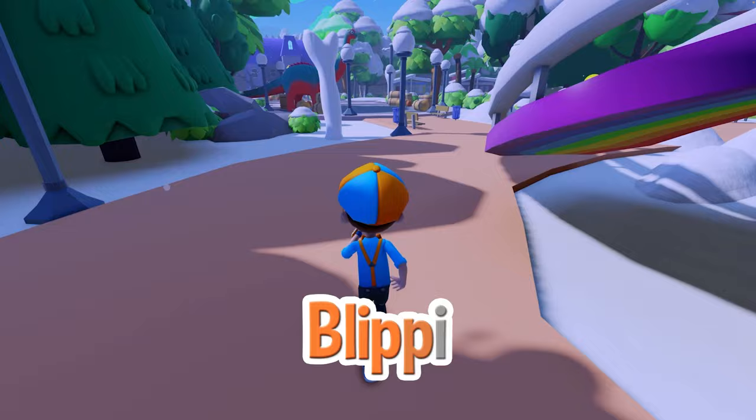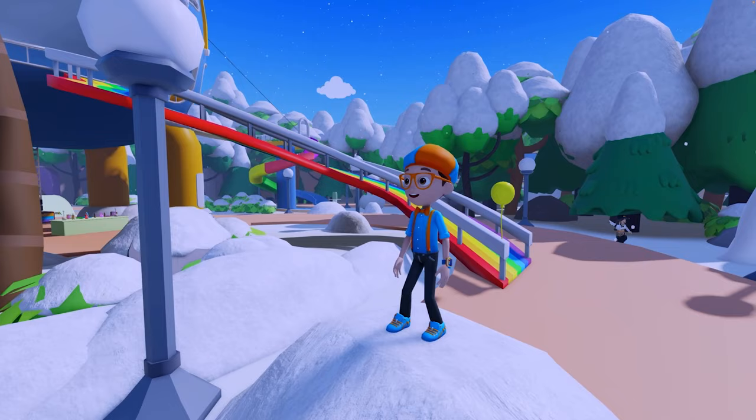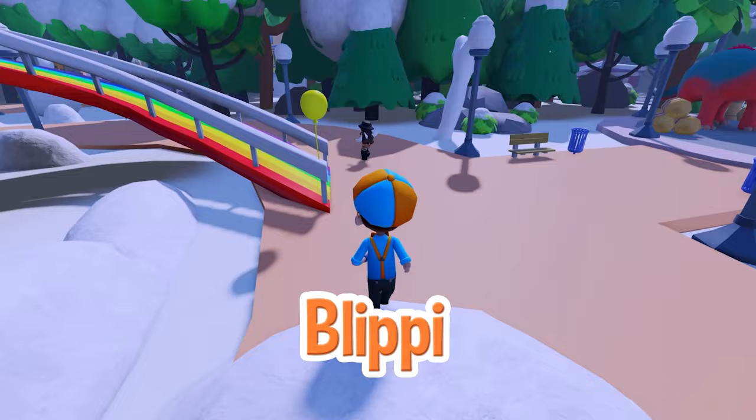Wait a minute. I think I see something. Snow and ice. Yeah! A big pile of ice. Woohoo! I like the ice, but it's really cold out. Yeah! We found all the letters. BLIPPI. Woohoo!